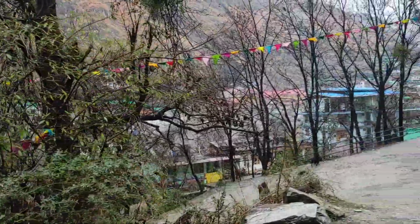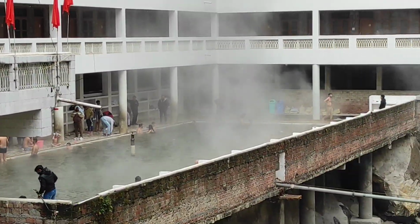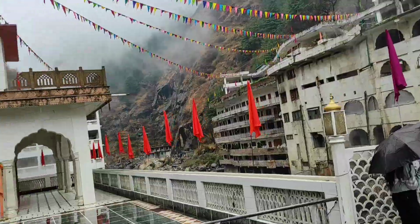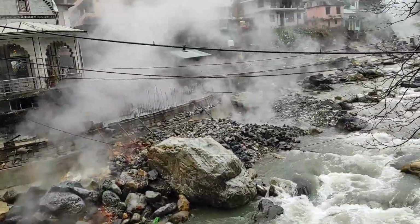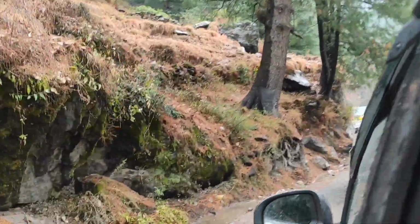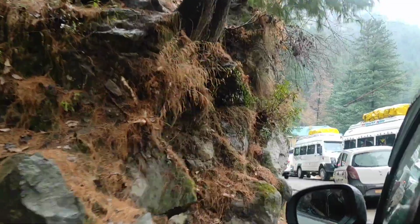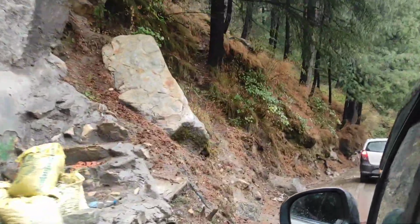In Manikaran, its famous thing is that hot springs are there, and because of that it is very famous. You can see there is a swimming pool, and in that swimming pool hot water is coming all the time. So even in that freezing temperature, people are used to taking a bath there. This is the Gurudwara, and here they are serving food free of cost to everyone. So if you want to go there, you can also take food from there. After that we started to come back towards our hotel.